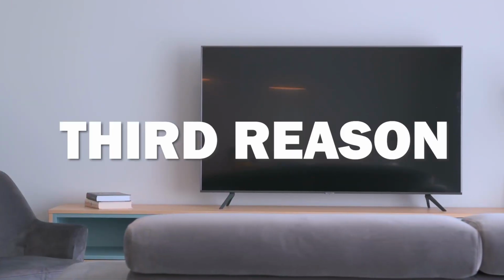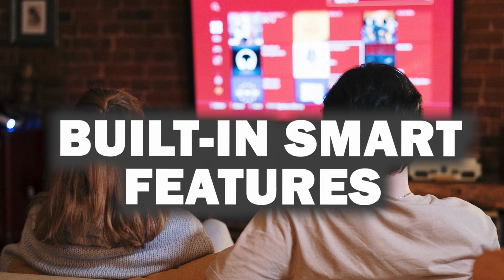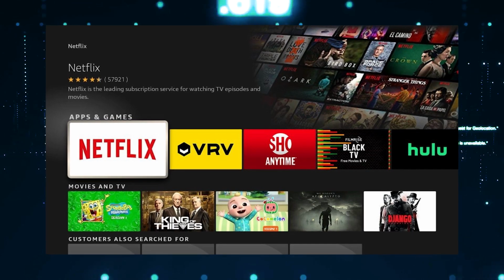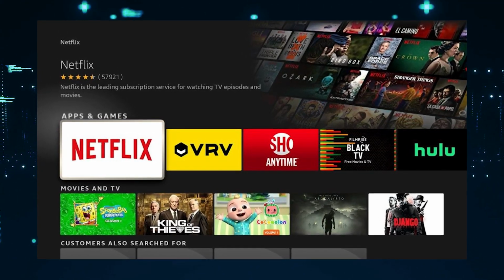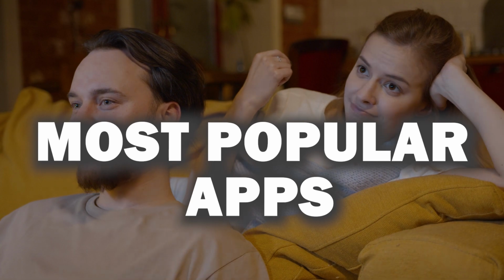The third reason is because it has built-in smart features. You can watch Netflix, YouTube, and other streaming services on this TV without needing any additional equipment. With the way that subscription options are cutting the cord to cable, you want to get a TV that offers the most popular apps out there, and this TV does just that.